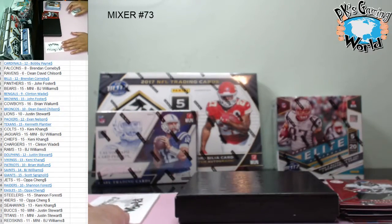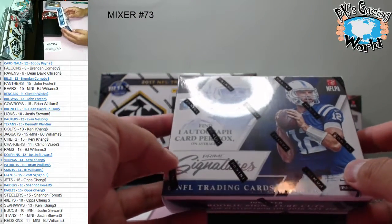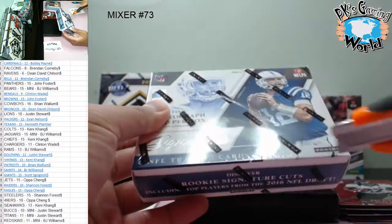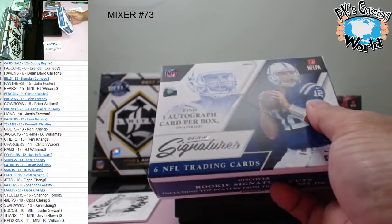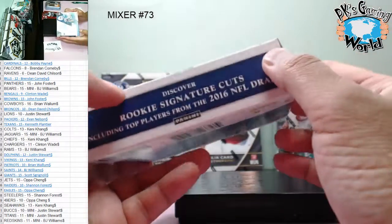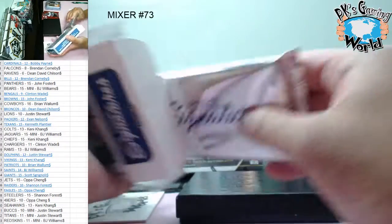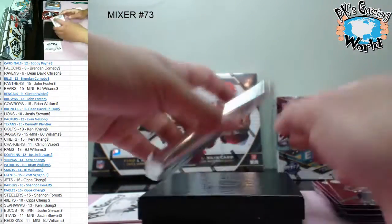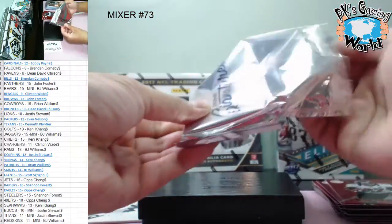All right, guys, let's go to 2016. I think there's six cards in here and one autograph per box. So let's check it. Not a lot of hits in this box, but there's a lot of good autographs. Good luck, everybody. One pack, six cards, one autograph. All right, good luck, everybody. 2016 Times.